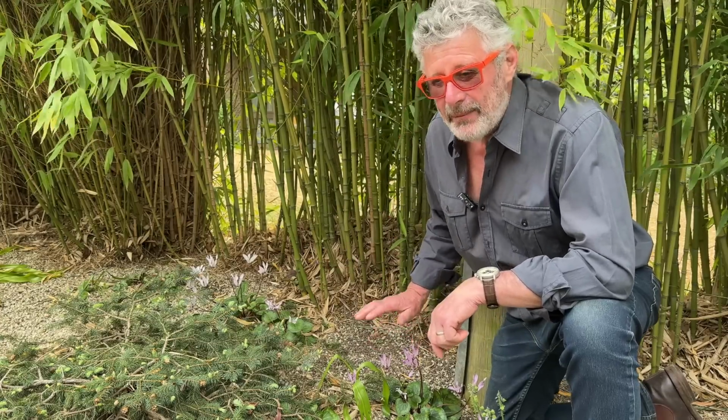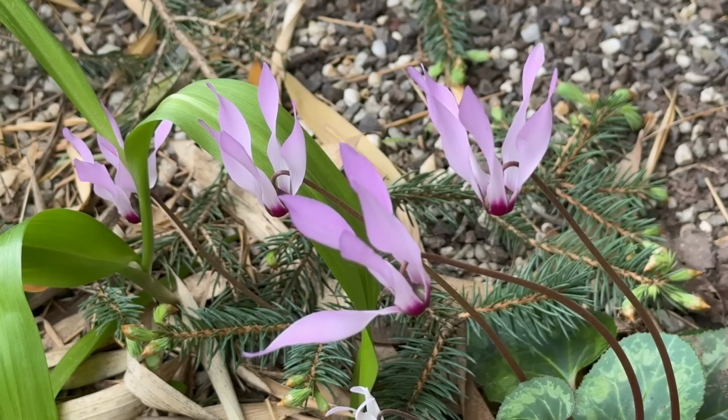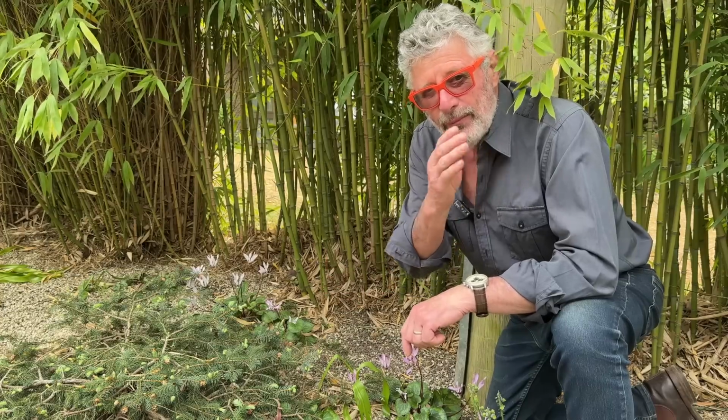So it's one of the Middle Eastern species. And don't forget too that we did an epic on cyclamen a while back. So if you go into the back catalogue, you'll be able to find it, and we follow them throughout the whole year. Glorious to see your cyclamen, and there are more South African bulbs just up here in the border.